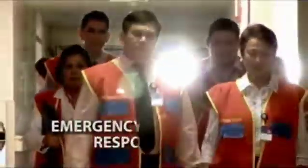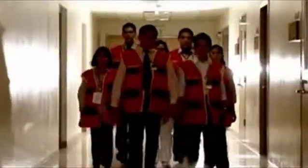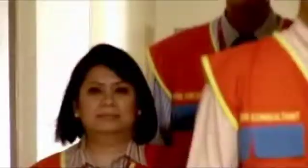An emergency and disaster response team has been assembled by the medical city and is assigned per floor. These are composed of doctors, nurses, and other hospital employees who are continuously trained to handle any kind of emergency.